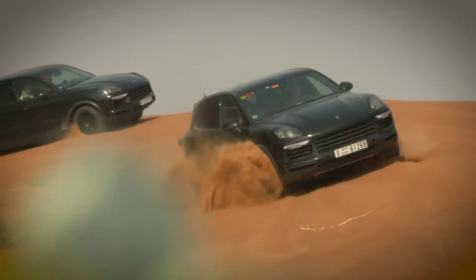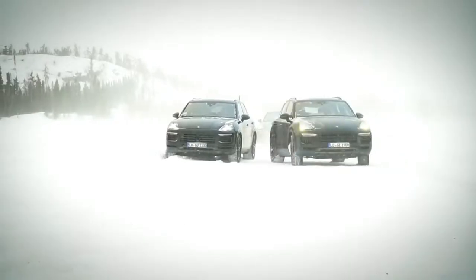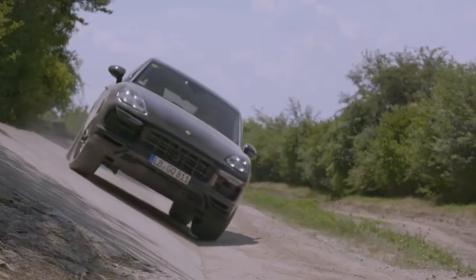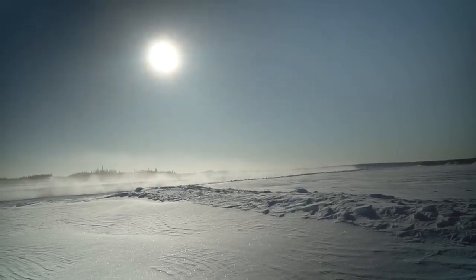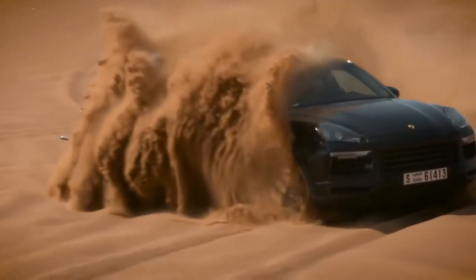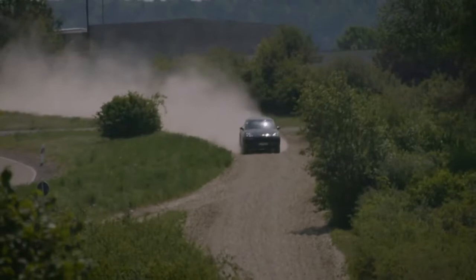The active hang-on four-wheel drive, Porsche Traction Management, which is now a standard feature of all the models, distributes the propulsive force between the front and rear axle adaptively and variably, with a ground clearance of 240 millimeters, a ramp angle of over 21 degrees, and a fording depth of 525 millimeters. The Cayenne is perfectly equipped for demanding cross-country trips. On top of this, the new off-road modes allow all the drive and suspension systems to be used optimally, depending on the situation.